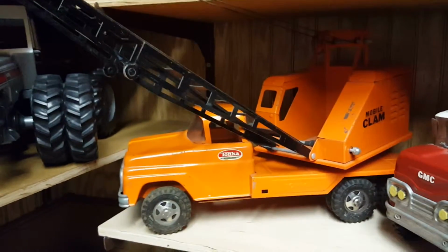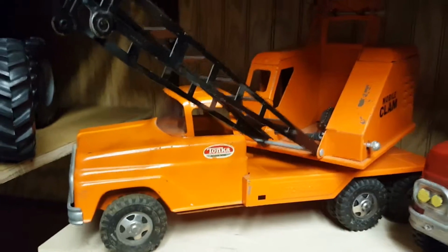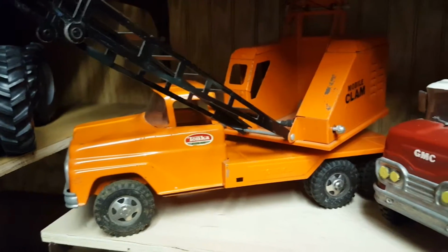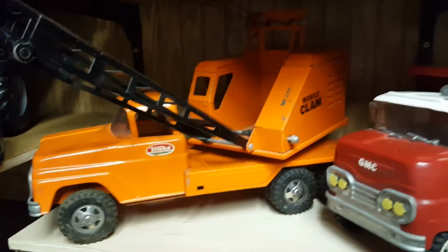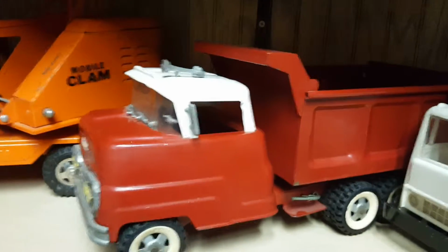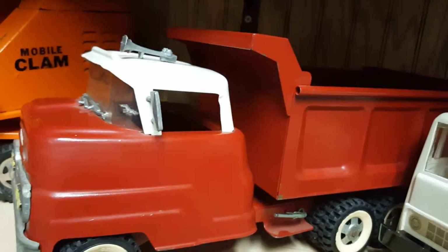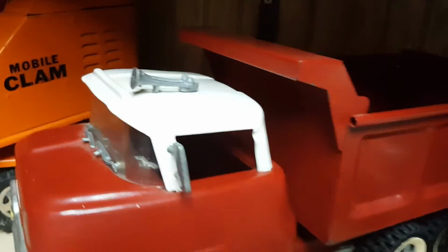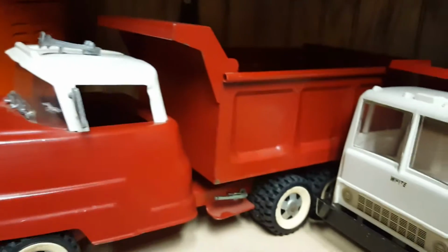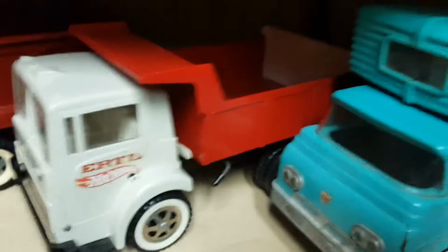Tonka mobile clam truck. It was kind of a pretty big truck for me back when I was a kid. This is repainted. It's kind of on a red and white paint, kind of IH colors. I believe it's a Structo dump truck. So there's the horns, the wipers, the mirrors. A lot of sawdust, gravel, sand, corn.